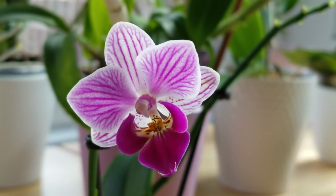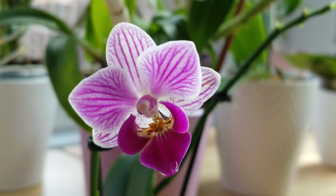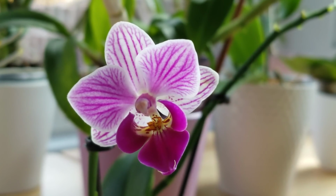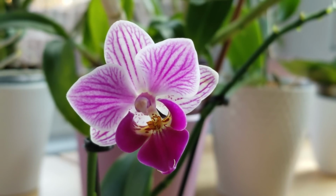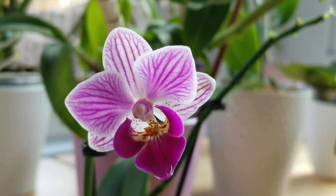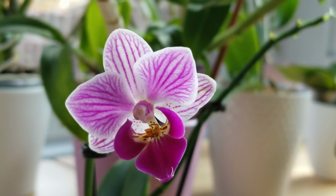And my little miniature Phal Soho Vivian, she still has 1 bloom. It looks just as fresh as the day that it bloomed out though, so I'm really enjoying this little bloom. In November, if you get to enjoy any of the blooms from summer, then you know that's a pretty happy plant. So that's just such a cute little bloom.